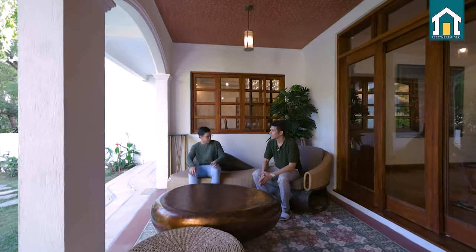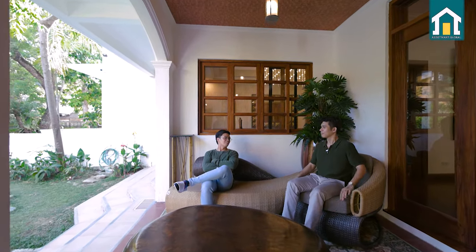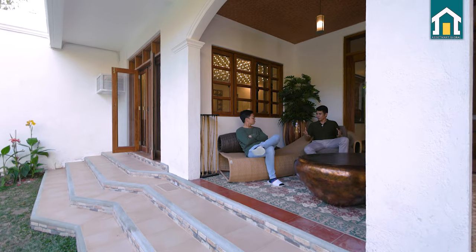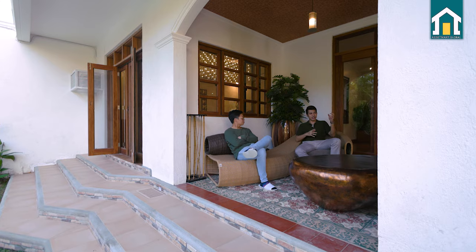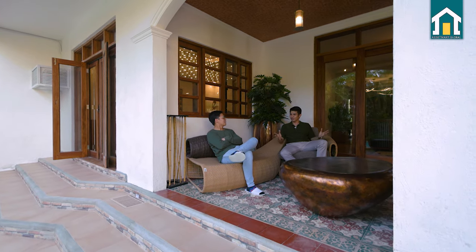And I think I can just rest here the whole afternoon. What do you feel? I feel like we're in a backyard. Is this a backyard? Yeah, could be, because it's at the back of the house. It serves two purposes for me. First, you can relax and do recreational activities here. And you can also hire a DJ. The bar can be a DJ room, and you can have a small party here.